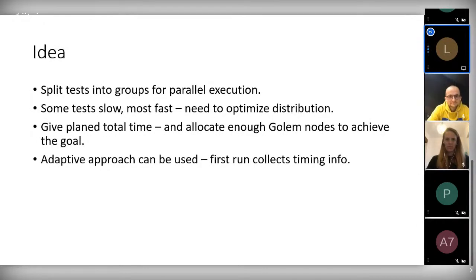We can use the advantage of Golem network so that we can execute any number of nodes, and we can start from a given planned total time and execute enough Golem nodes to achieve that goal. So, for example, when the developer wants to have the test finished in 5 minutes, he can start from that goal and let the executor execute enough nodes to achieve that.